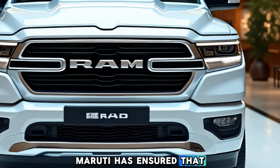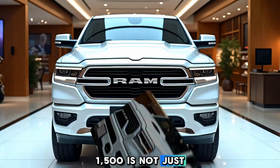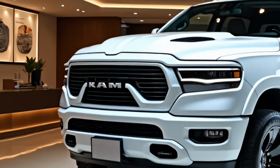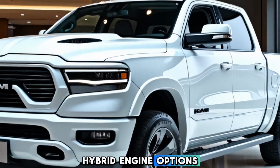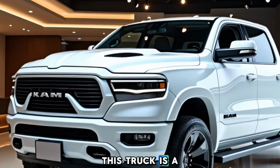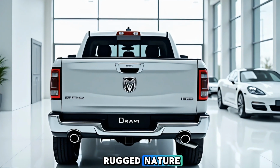Maruti has ensured that the 2025 Ram 1500 is not just about power and performance but also sustainability. With improved fuel efficiency, hybrid engine options, and eco-friendly manufacturing processes, this truck is a step toward a greener future without compromising on its rugged nature.